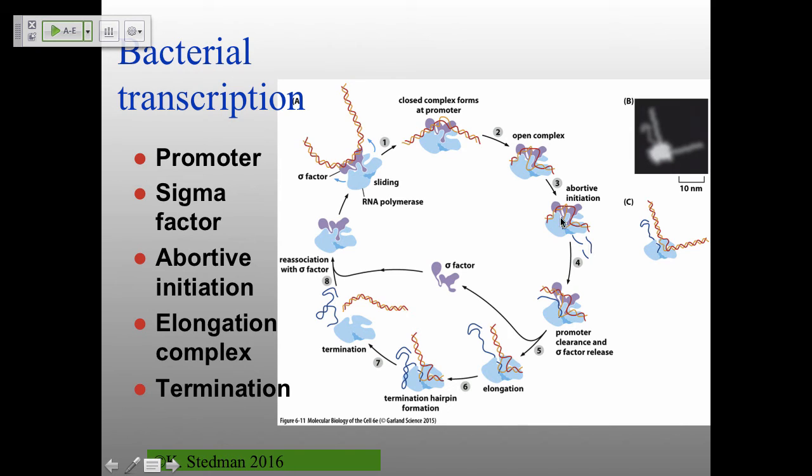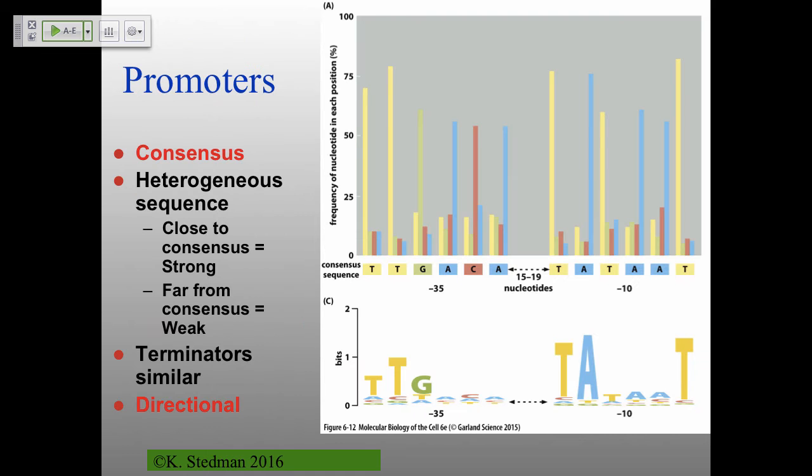It's a regulatory step. And one of the reasons to have all of these different steps here is it allows regulation to take place. And so you can, at any one of these given points, say, okay, we're going to regulate binding. We're going to regulate closed complex formation. We're going to regulate open complex formation. We're going to regulate abortive initiation. Each of these steps gives you an option to regulate the amount of that RNA which you're going to end up getting. And yes, we will talk more about that when we get there.